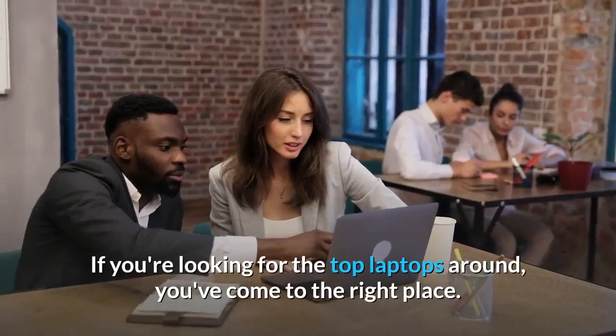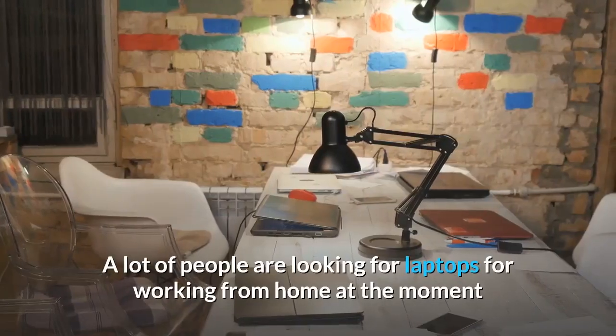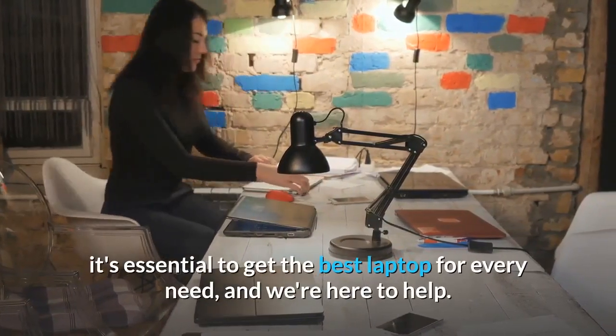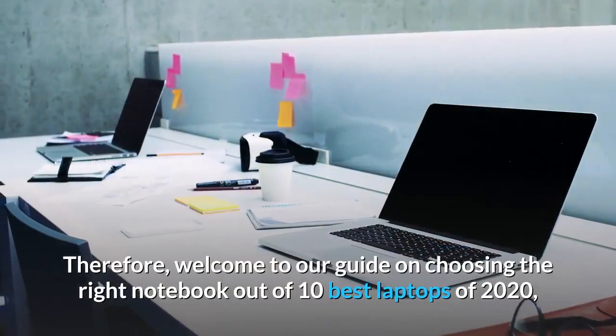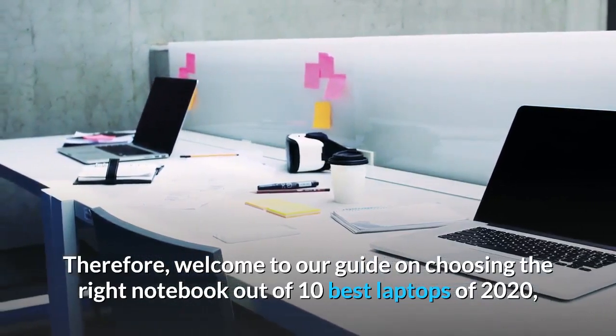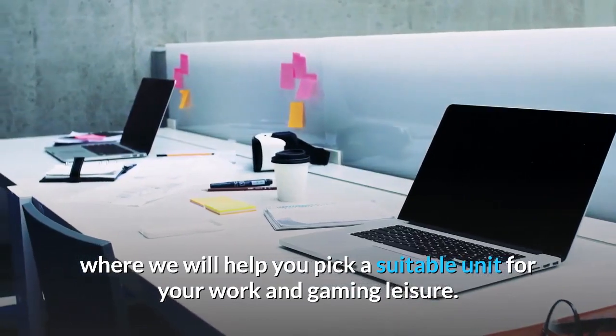If you're looking for the top laptops around, you've come to the right place. A lot of people are looking for laptops for working from home at the moment. It's essential to get the best laptop for every need, and we're here to help. Therefore, welcome to our guide on choosing the right notebook out of 10 best laptops of 2020, where we will help you pick a suitable unit for your work and gaming leisure.